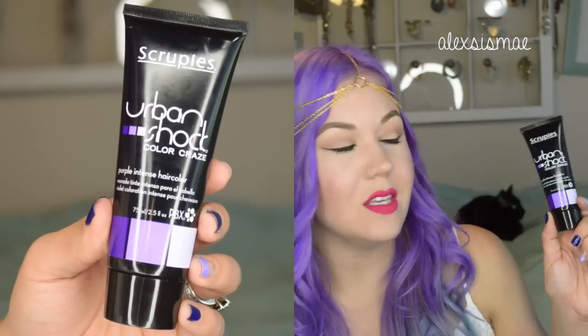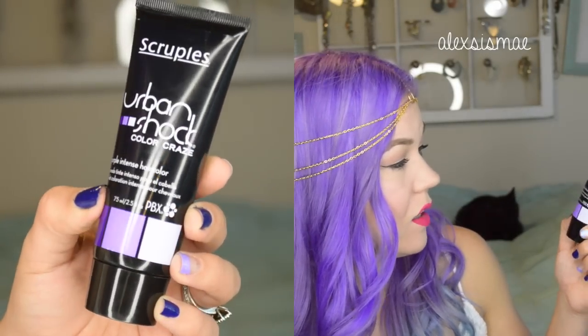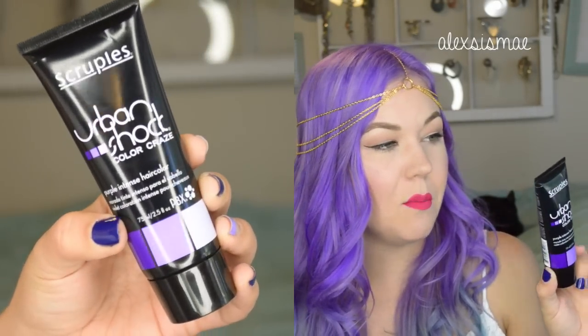So I've been using the Scruples Urban Shock Color Craze, and I've been using kind of a mixture of this and the violet and the pink color. But these colors are my favorite so far for using temporary colors because it gives you this really beautiful color that can be toned down with conditioner to customize whatever you want. So if you're thinking about doing a temporary hair color or wanting to try out a pastel or maybe a streak, I would definitely ask your hairstylist or go online and find the Scruples Urban Shock.